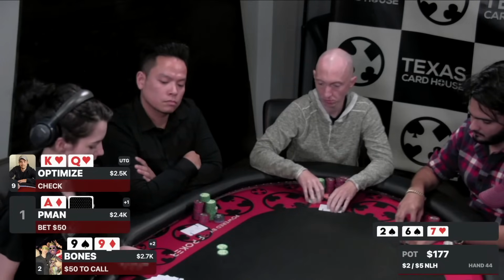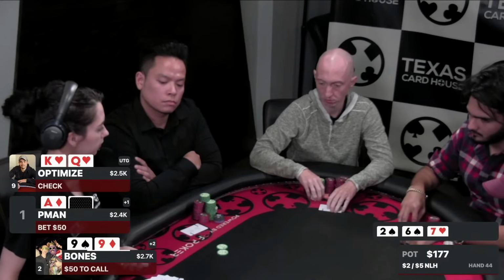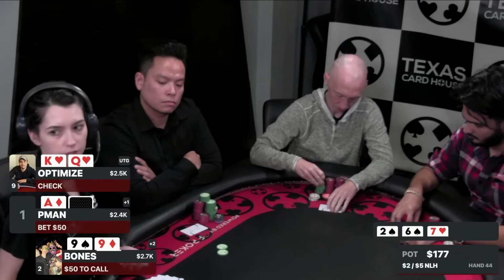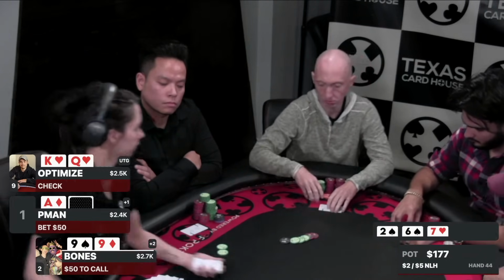So Bones has an overpair here on this 7-6 deuce. P-Man continues for 50. He has an ace and a mystery card, so he could have aces. Doesn't feel like it though.